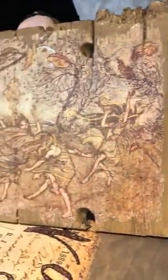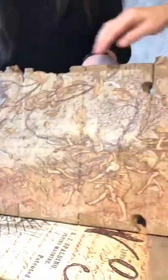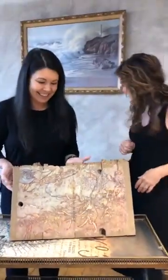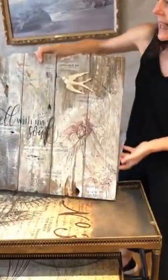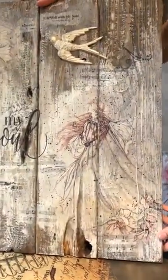So there's lots of different sizes if you don't have a huge room to put a piece in. I love how this is all jagged, right? Recycled original art, people. So pretty. Is this our last one here? I don't know how many that is, nine or ten. Okay, so this is the last original piece of art that we have here done by our staff.